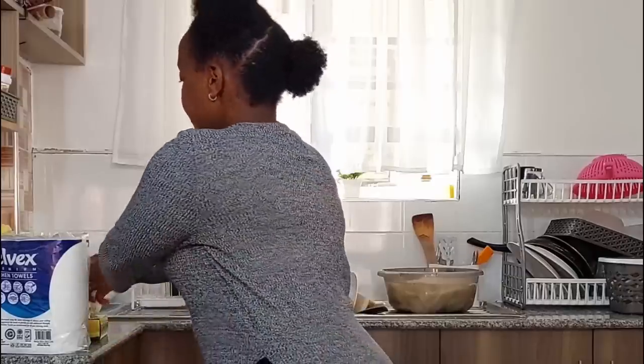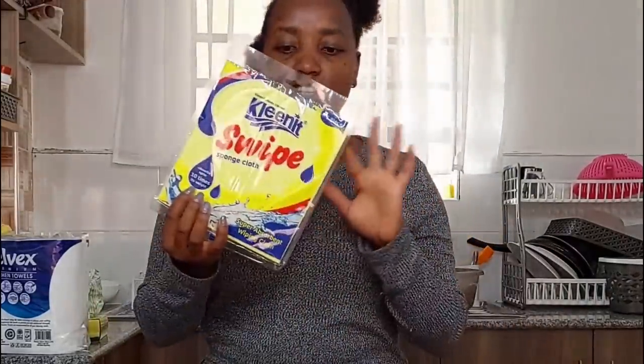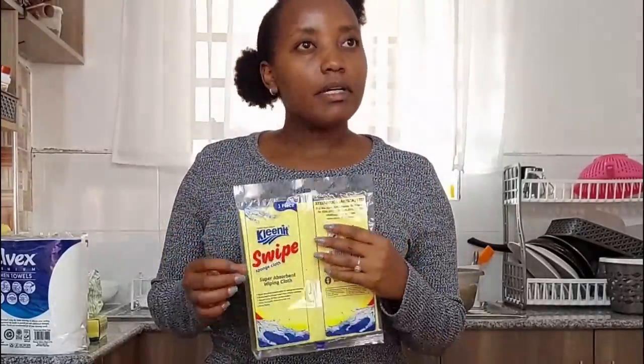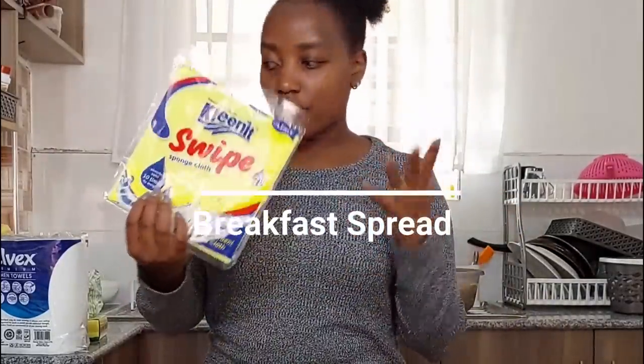So there's that. And then I got this Clean It Swipe Sponge Cloth. I've never used these things, but I see people using them. And now that I have granite countertops, I thought maybe it's a good thing to get so that I can always keep my counters dry, because I realized if they are wet, they will just get darker than they usually are. So I bought this specifically for that. How much was this? One was 60 bob. Yeah, and they had another one that was selling like a set. I didn't think I needed more, so I just got one.